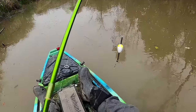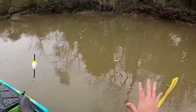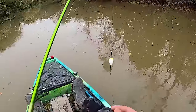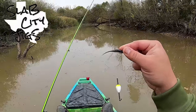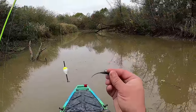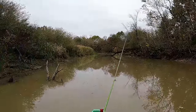And then check this out, guys. Y'all are gonna be excited about this. I'm fishing really muddy water. As you can see, it's pretty much chocolate milk. And this is gonna be a new bait coming to the 903 Fish and Stinger series from Slab City Jigs, okay? Black and monkey milk. Yes, this is one of the new baits coming to the 903 Fish and Stinger series right here.